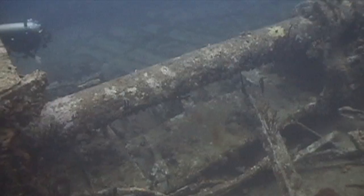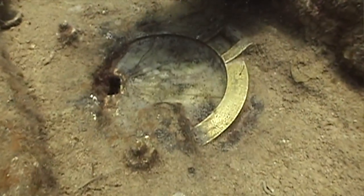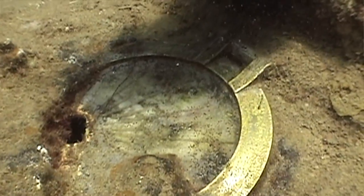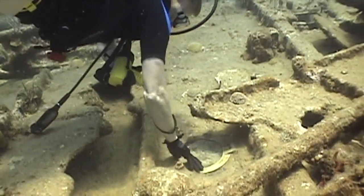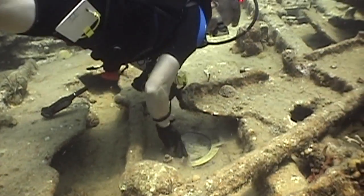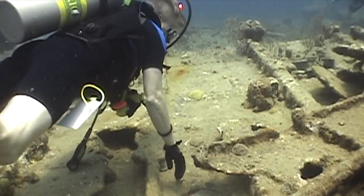One of the neat artifacts that are still laying on that stern section, cabin number 26's porthole, 26 stamped in the pretty brass. It's laying just there in about 35 feet of water. And as you swim by, you see the 26 etched in the brass. Give it a little rub for good luck. And still pretty popular today.